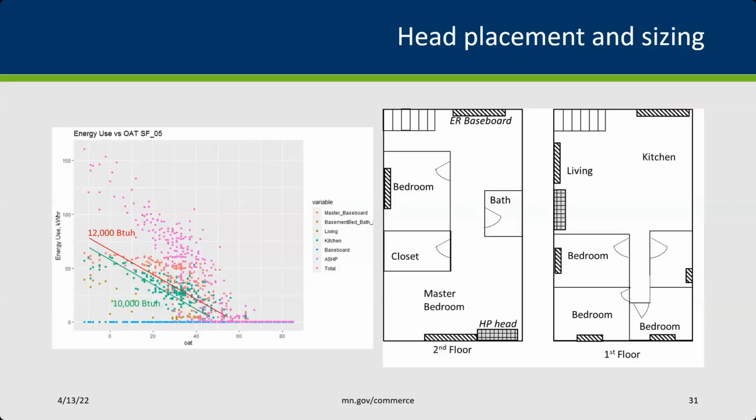And so understanding those existing systems and how they're controlled in the space can be really important to the installation. You also have this idea that's particularly important on multi-head systems: where do you put the indoor head? How much load is available based on the airflow and floor plan of the unit, and how are the existing systems zoned, and can you take advantage of that so you don't leave spaces abandoned.